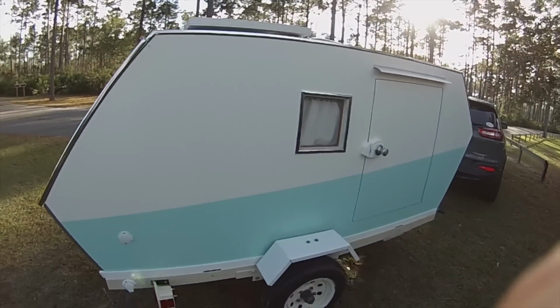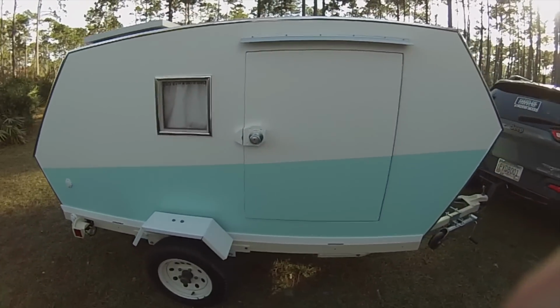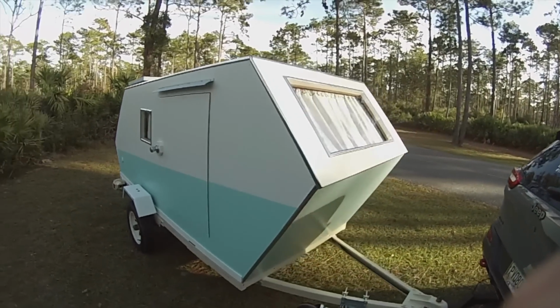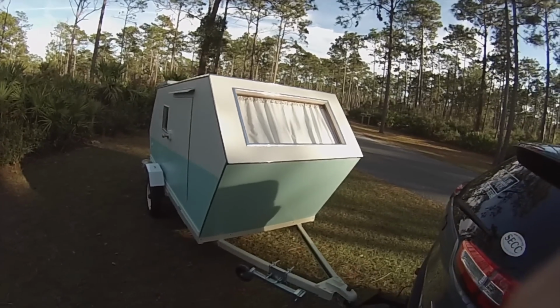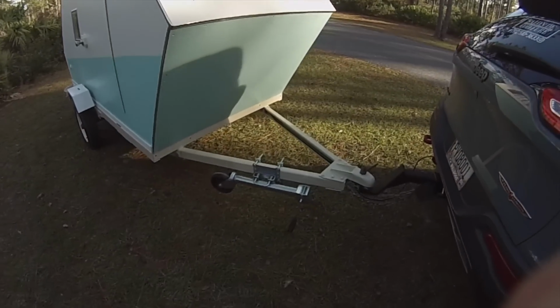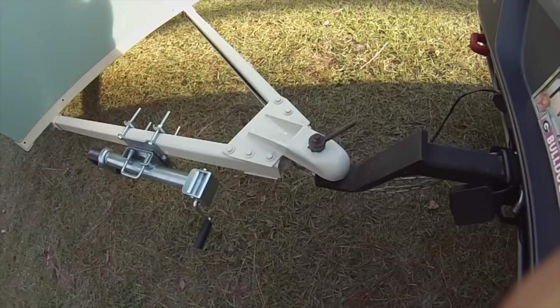You have another window here that's just for light. It doesn't actually open. You have your door, and then a giant sun viewing, night sky viewing window with custom made curtains all around. Super secure. I don't know, I think it's a military hitch.